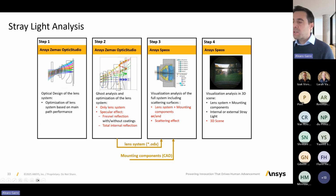And then, as I said, SPEOS is very powerful when you have to add any mechanical components. We recommend you export the analysis that you have done with ZMAX into SPEOS. For that, we have a specific file format, ODX, that allows you to export all that you have done in ZMAX into SPEOS. You can also add any mounting components from any CAD system to generate this type of image, in which you can analyze the combination of your optical components with the mounting components. And here it gives you the possibility to analyze if there is some scattering effect generated by the mounting components when the rays are hitting the mechanics.